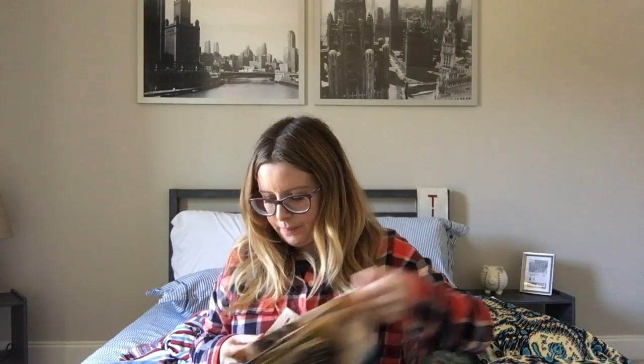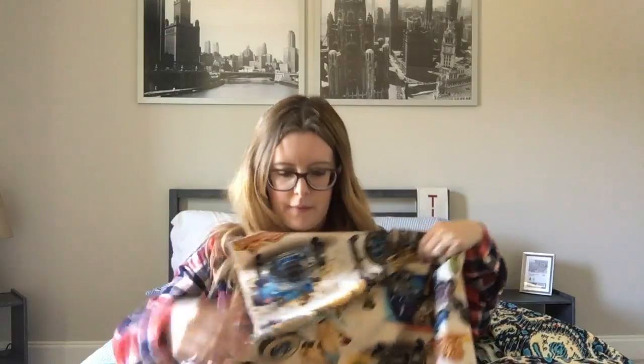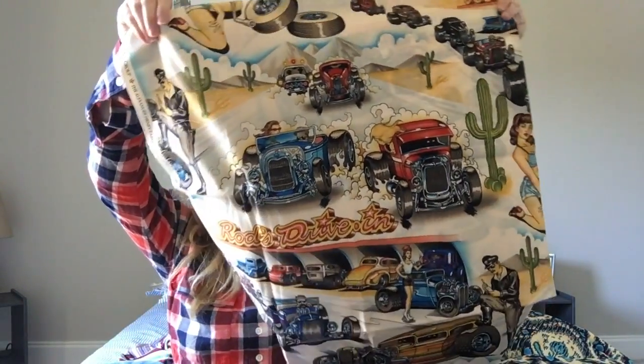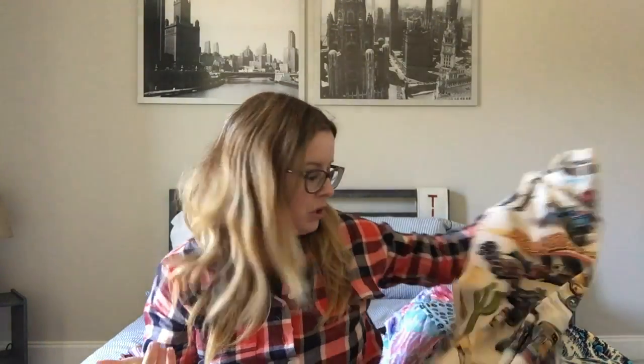There's a fabric that Adam bought me for Christmas once, and I think this is my favourite out of them all. It's the Hot Rod Pin-Up by Alexander Henry. Let me have a look if I can get that up. And I think I've got a metre of that one too. So again, I'm not sure what to do with the metre of it, but I want to do something with it that's not just going to be wasted or going to be shoved somewhere else.